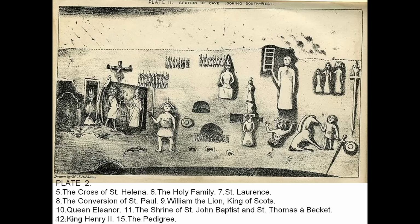And King William, King of Scots, is coming out of the stone of Jacob, which is the stone that Jacob rested his head on. And this is how the King of Scotland was basically crowned. He was crowned using the stone of Jacob, which, by the way, ended up in England and actually is used to this day for the coronation of kings and queens in England.